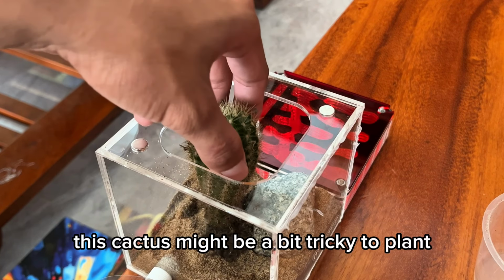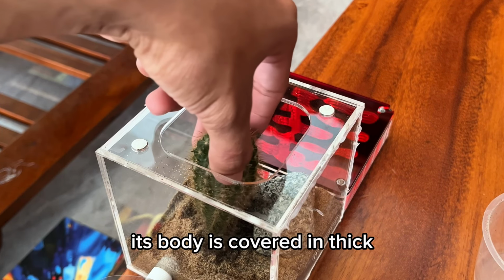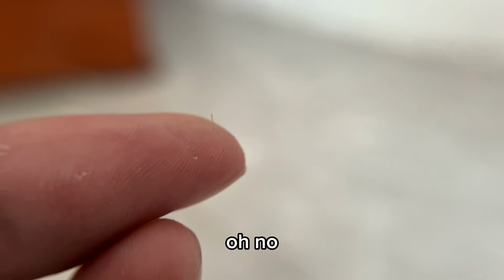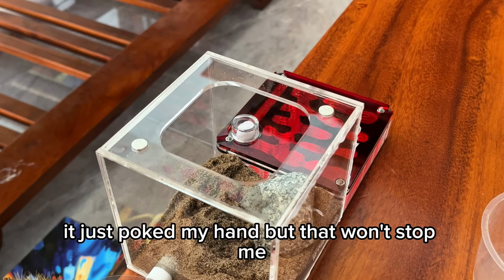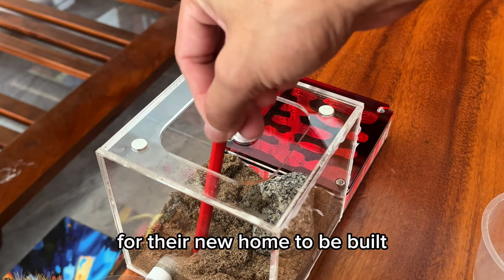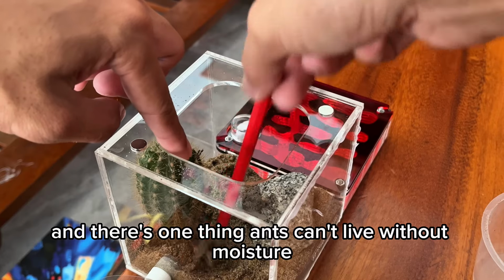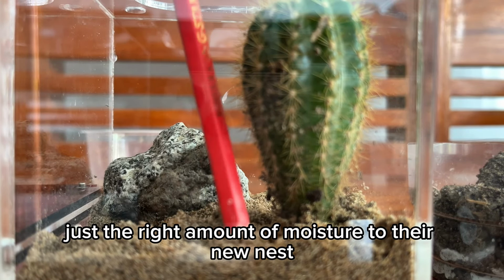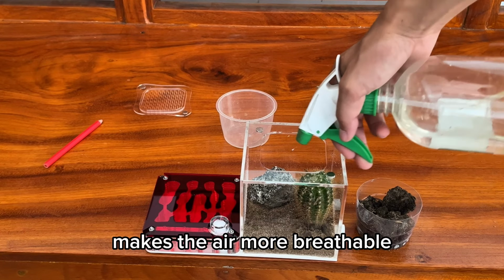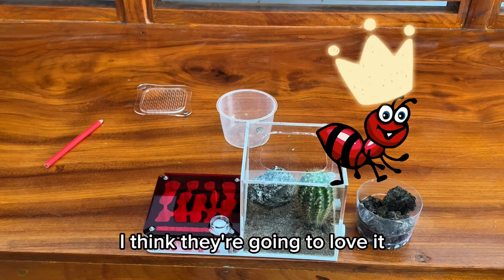This cactus might be a bit tricky to plant, especially at this tiny size. Its body is covered in thick, sharp spines, and it could stab me at any moment. Oh no, it just poked my hand. But that won't stop me, because those little ants are still waiting for their new home to be built. And there's one thing ants can't live without: moisture. I'm adding just the right amount of moisture to their new nest. This helps regulate the temperature, makes the air more breathable, and encourages them to settle in more quickly. I think they're going to love it.